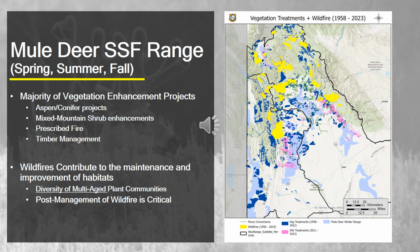I have also included wildfires on the map, represented in yellow, because these contribute to the maintenance and improvement of habitats over time by creating a diversity of multi-aged plant communities that we know deer and other species prefer. In order to be most beneficial, management post-fire is critical to realize its true benefits, but these are still important disturbances occurring across the landscape that can have positive influences on wildlife habitat.